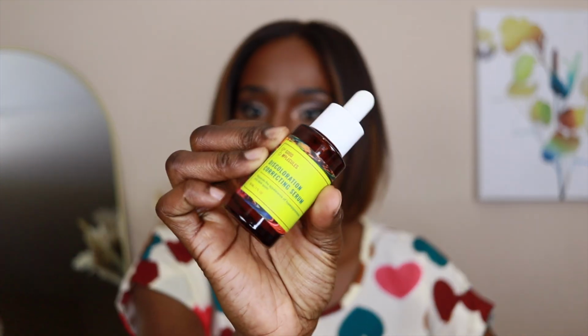I have a couple more serums. So my next serum is my Good Molecule Discoloration Serum as well. This one is awesome. It improves the appearance of hyperpigmentation and dark spots, and I like using this. It's affordable as well.